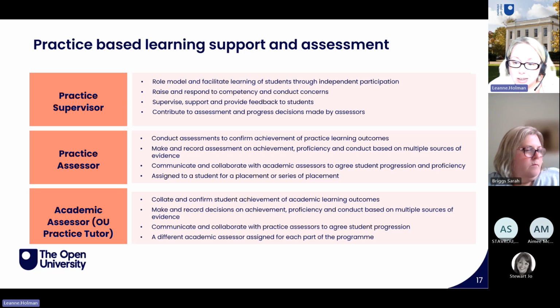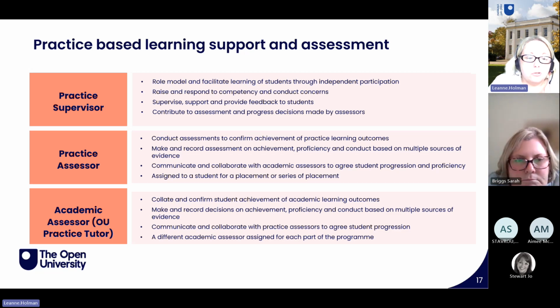You'll have one practice assessor for each of your external placements as well, and that'll be the person who's responsible for assessing you in practice, for confirming your achievement of your learning outcomes, and also any assessments of proficiencies and skills within practice. The practice assessor would be a person who has undergone the new standards for nurse education training. You will also have support from an academic assessor, also called the OU practice tutor.